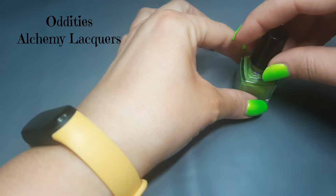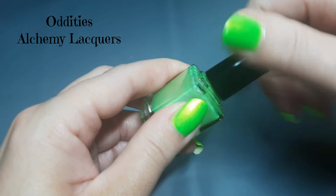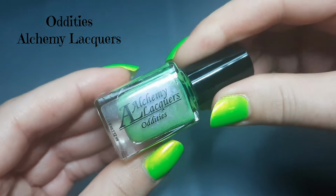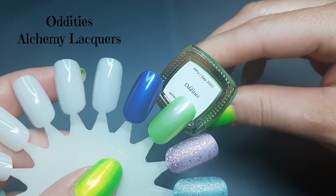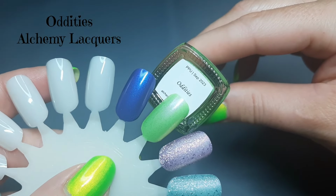So this is one that I would pick up again. I don't regret buying this baby at all. Really pretty. Again, this is Alchemy Lacquers, and this is Oddities. Really pretty.